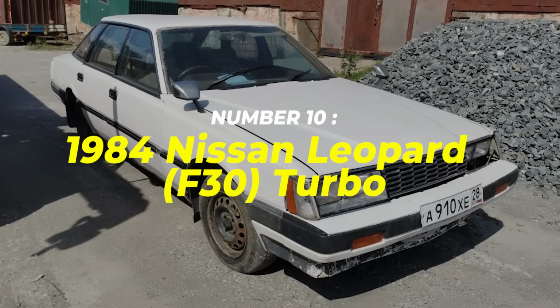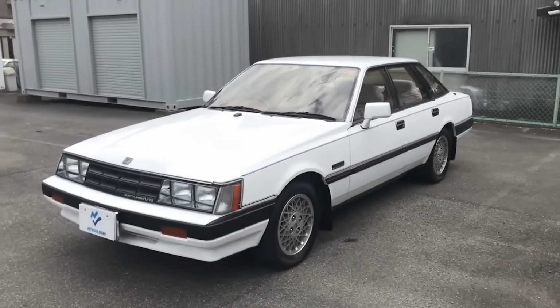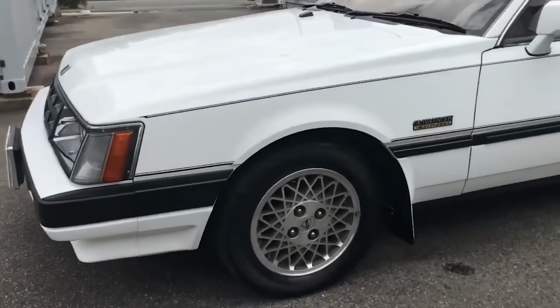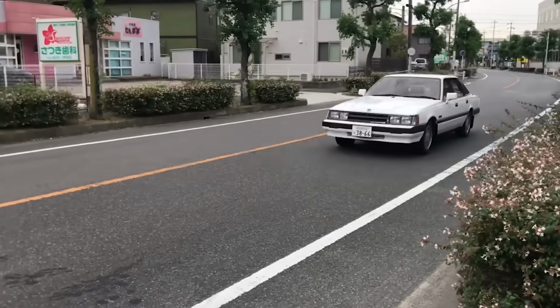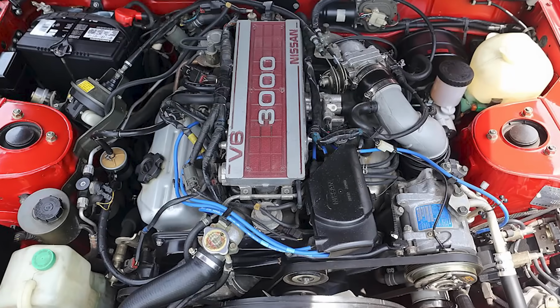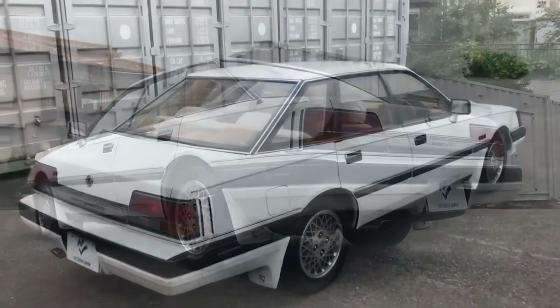Number 10, 1984 Nissan Leopard F30 Turbo. Picking up from the Mazda Luce, let's talk about the 1984 Nissan Leopard F30 Turbo, a car that blended style with serious performance potential. The Leopard, a luxury coupe, was aimed at offering a sporty yet refined driving experience. Under the hood, the turbocharged 2.0-liter engine provided a hefty dose of power, giving it quick acceleration and sharp handling that belied its elegant looks.